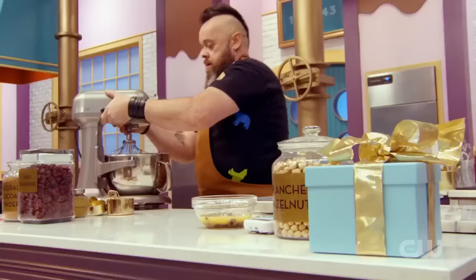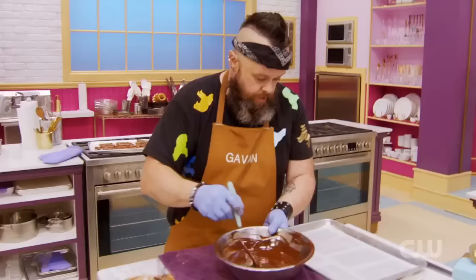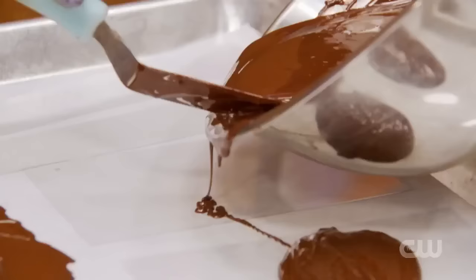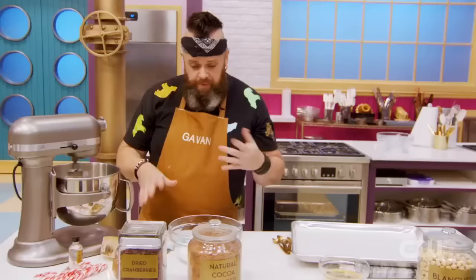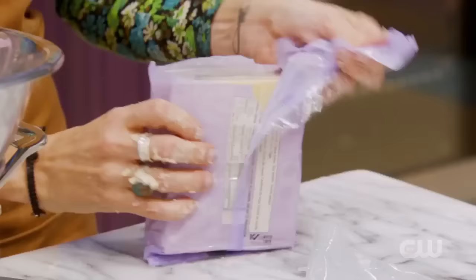I chose the gift box because it instantly reminds me of Christmas. I got engaged at Christmas, I got married at Christmas, so it's hugely important for me. So I'm gonna make a tempered chocolate box in which I'm going to serve hazelnut and cranberry biscotti with some peppermint hot chocolate on the side. I'm hopeful of Christmas, those kind of warm, cuddly feelings.